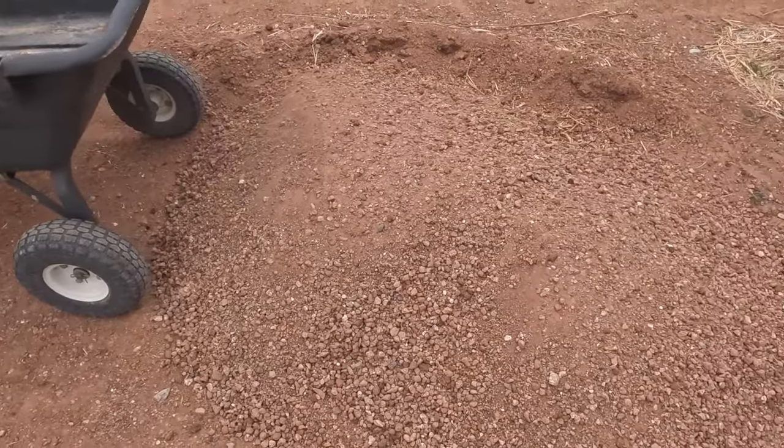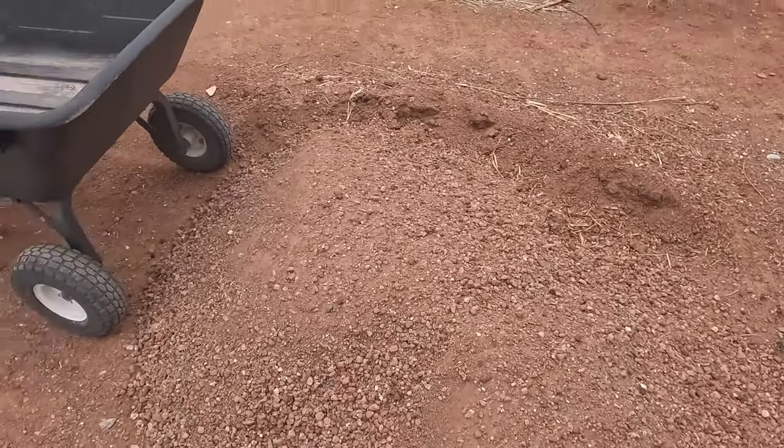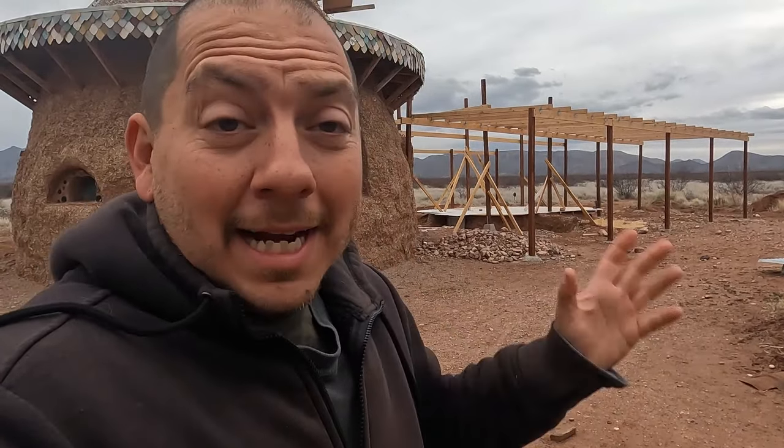Since the winds had picked up yesterday, and I really couldn't mess with the rafters, I was helping Jess. Jess has been working on the cob whenever she can, and she was almost out of dirt, so I was busy sifting more dirt. I got a couple of cartfuls here. That should keep her busy for a while. So like I said, even if it's a little too windy for the rafters, there's always something to do. Sifting dirt, working on cob, always enough to stay busy here, trust me.